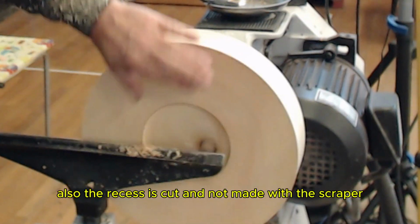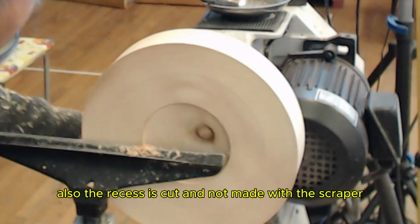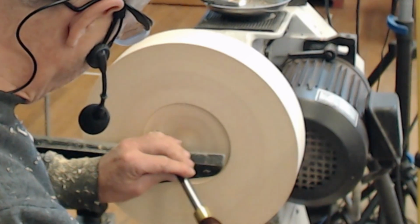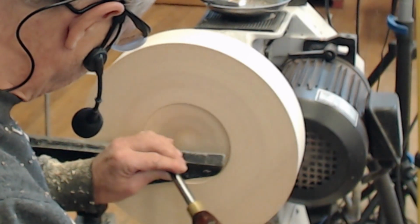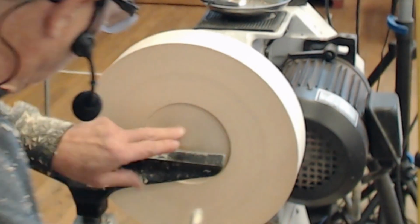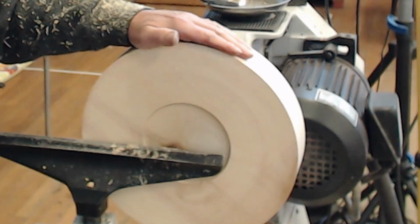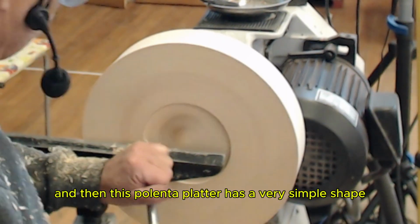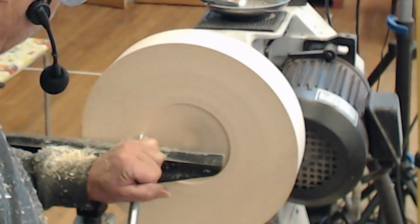Also, the recess is cut and not made with the scraper. I don't like scrapers very much. Okay. And then this polenta platter has a very simple shape.